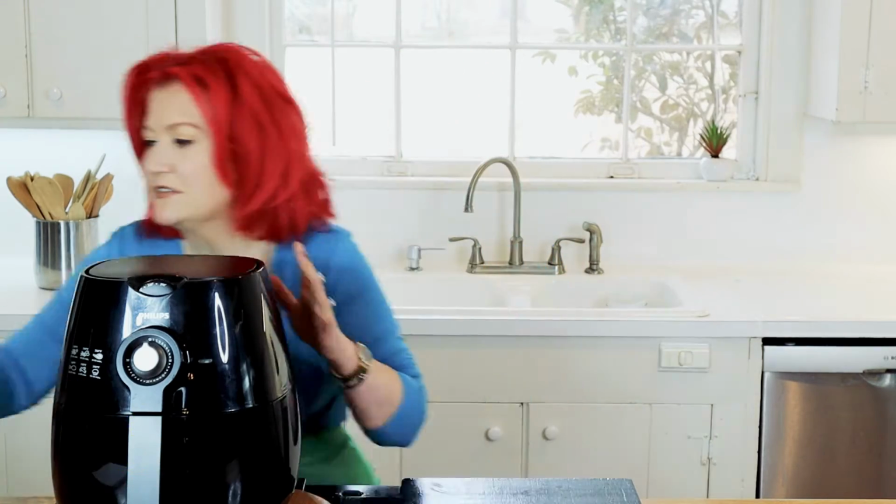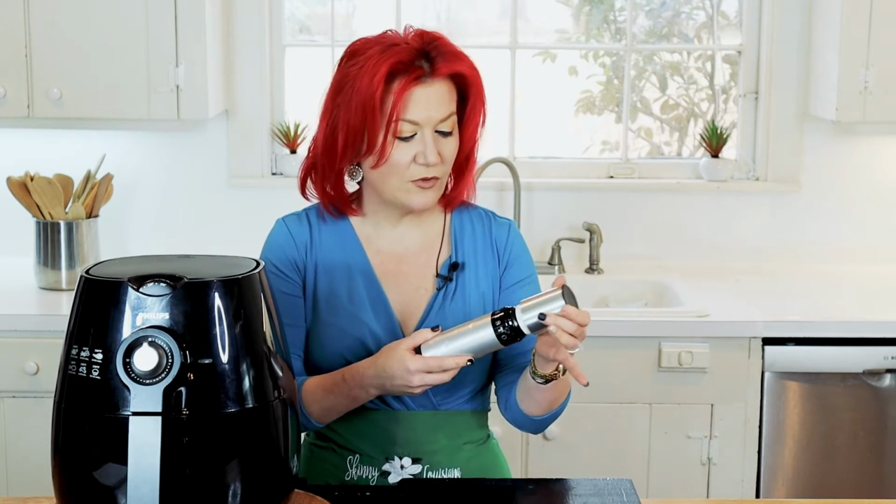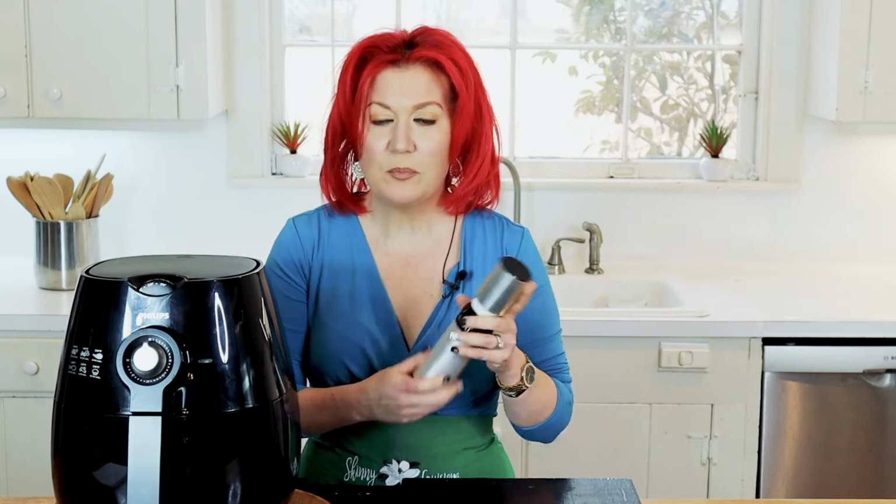Now, let me show you a super secret little item you're gonna wanna purchase as well. That is our oil mister. So you could take your avocado or your extra light olive oil, put it in here, give it a little pump, and give it a spray. Fantastic news for us.